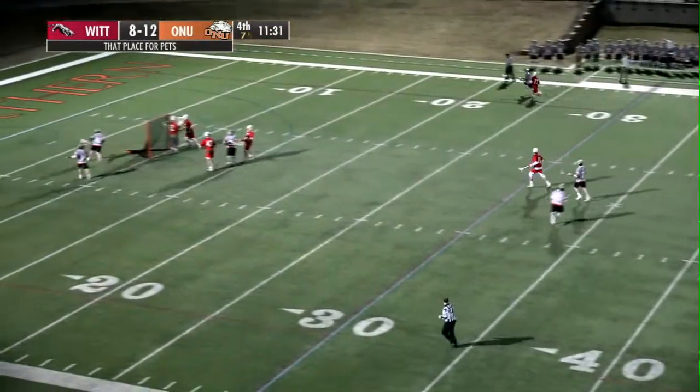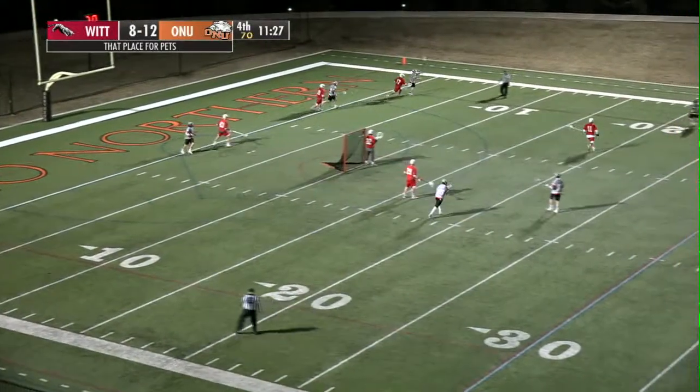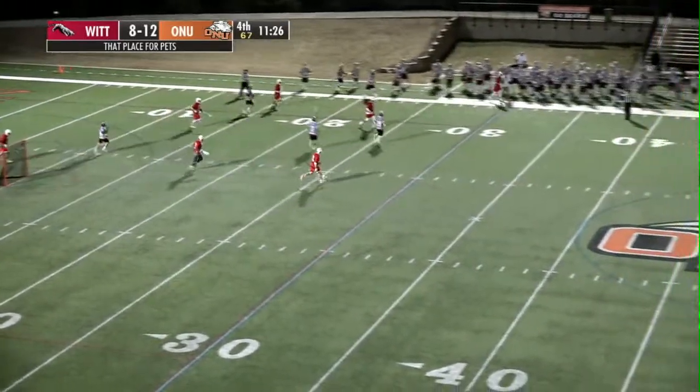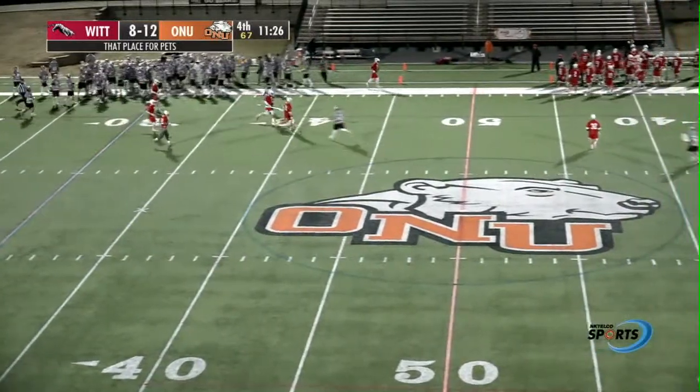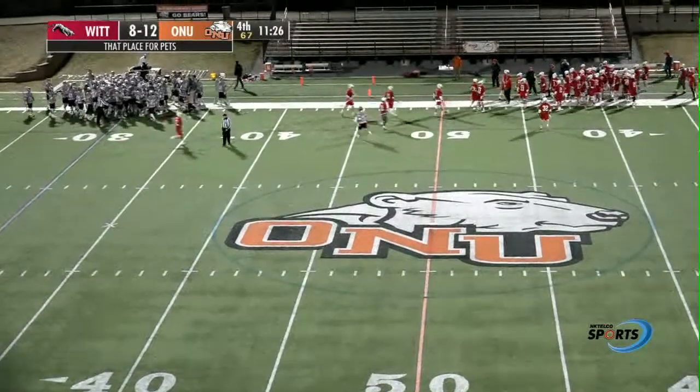As now Northern back on the run. It doesn't seem to matter who they put out there. They've all got speed. Timeout called here by Ohio Northern. 12-8 is Northern's lead with 11:26 to go here in quarter number 4 on NKTelco Sports.